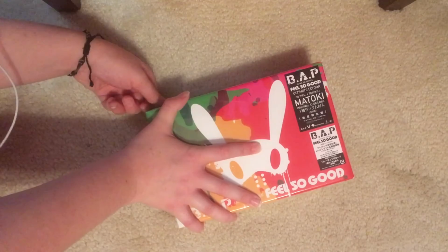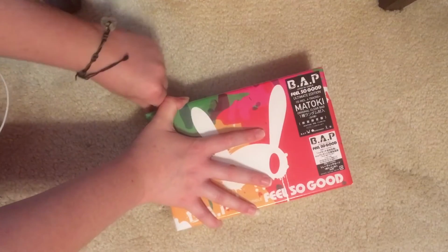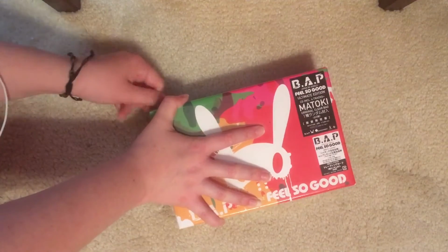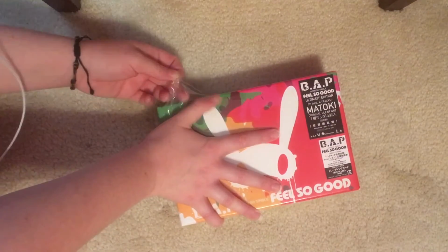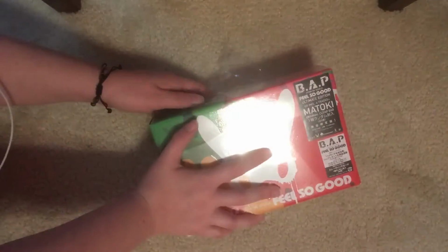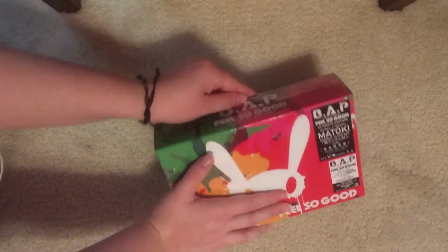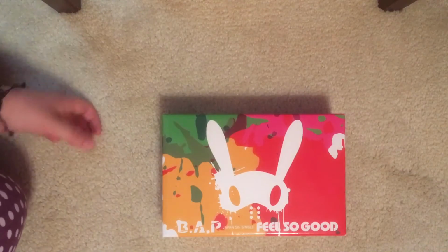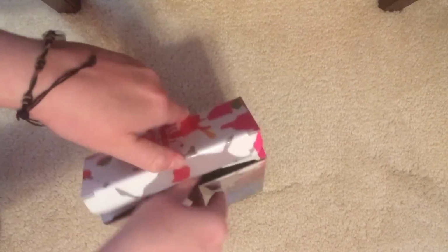In my opinion, this is a little less cool than their previous bonuses for their Japanese single, because Warrior came with a light-up ring, which is almost like a mini light stick in a way. One Shot came with a calendar for the year. No Mercy had a necklace. Excuse Me had a light-up keychain. And their full album had a bracelet. So to me, the bag is kind of a step down, but I mean, I don't really buy the album for the extra stuff, you know, I buy it for B.A.P.